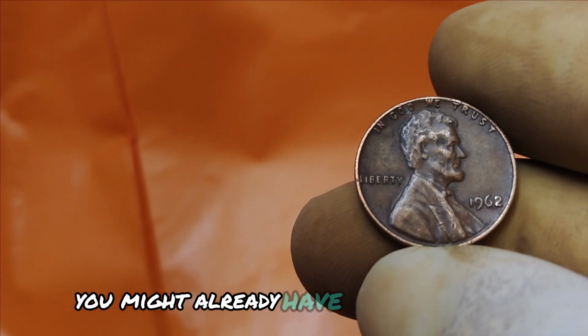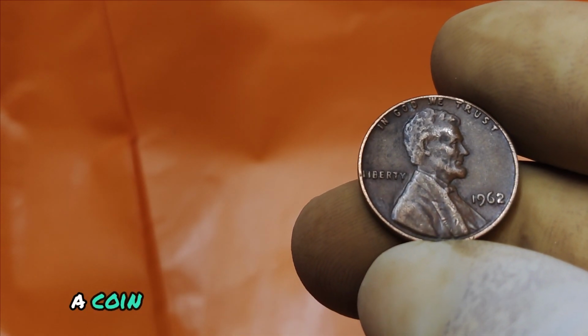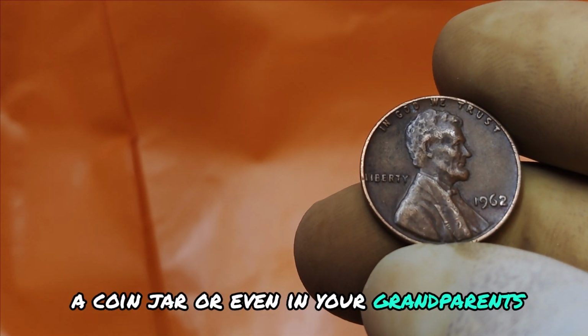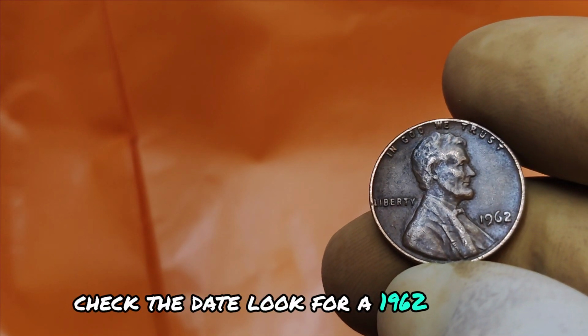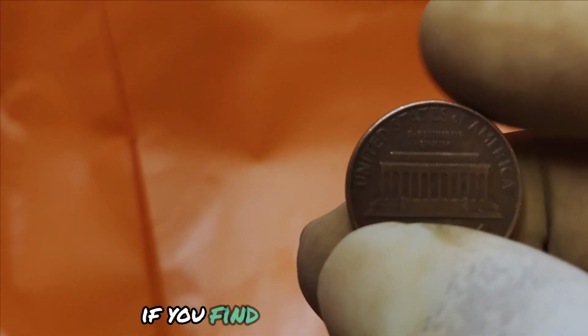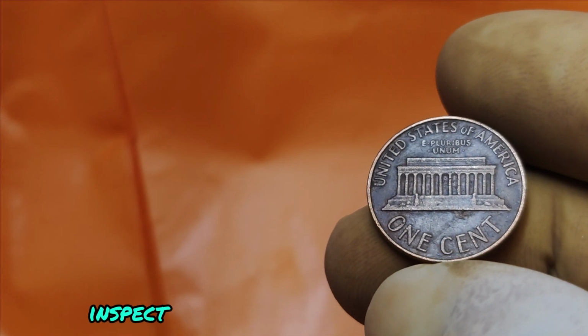You might already have one sitting in a piggy bank, a coin jar, or even in your grandparents' old collection. Check the date. Look for a 1962 Lincoln penny. If you find one, don't spend it, inspect it carefully.